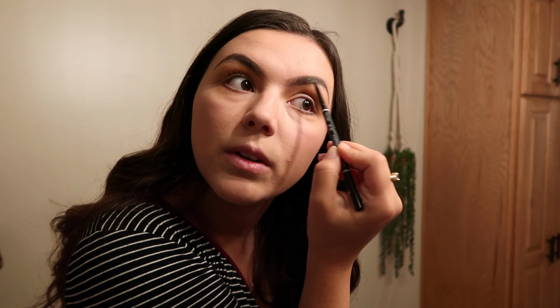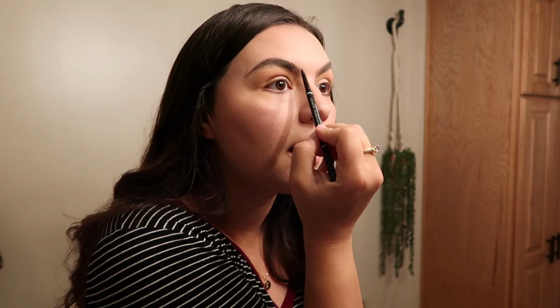Yeah, so you just do kind of the same thing. I go in little short hair-like motions because you don't want them to look tattooed on. You just want them to look like they're a little bit thicker than what they are. And then again, just kind of fade them in with your fingers. And there is the eyebrow look that I do. And then next we're gonna go ahead and go in with mascara.